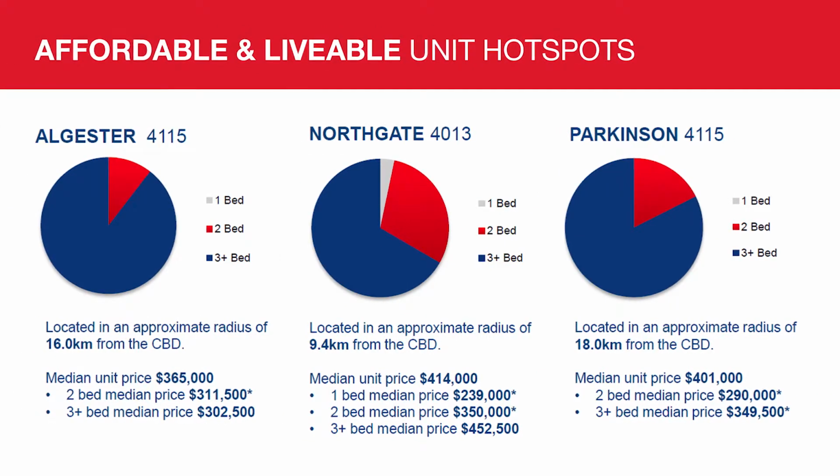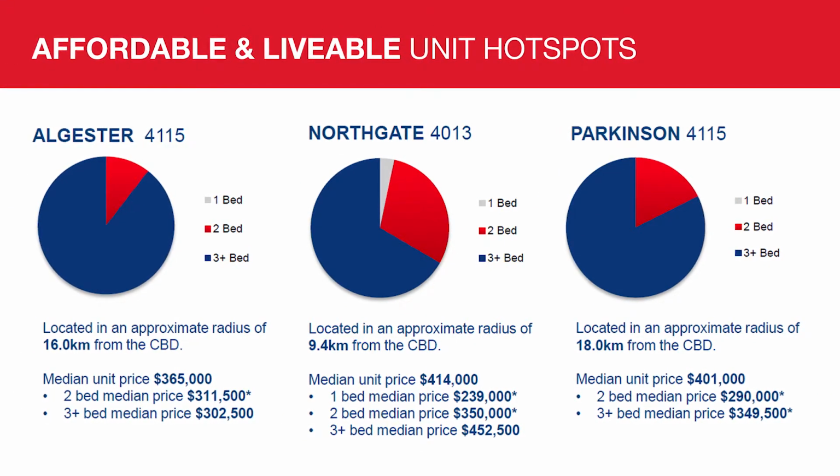Here are your top 3 affordable and livable hotspots for units in Brisbane.